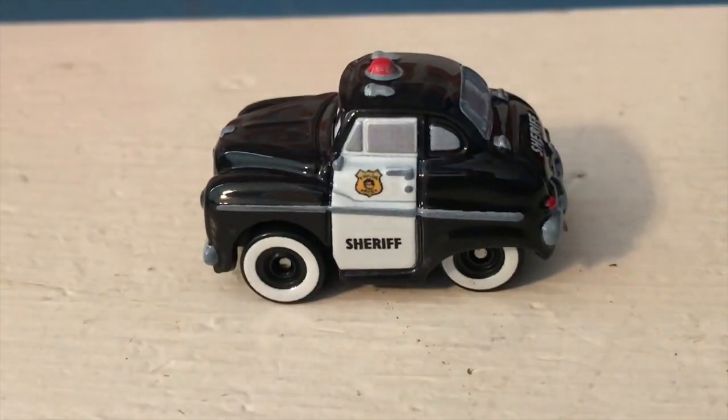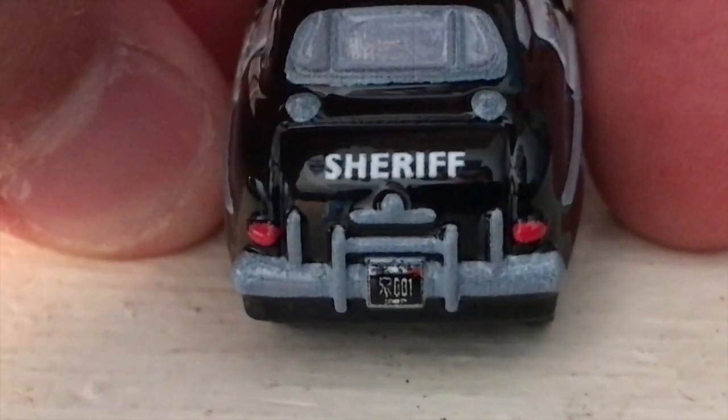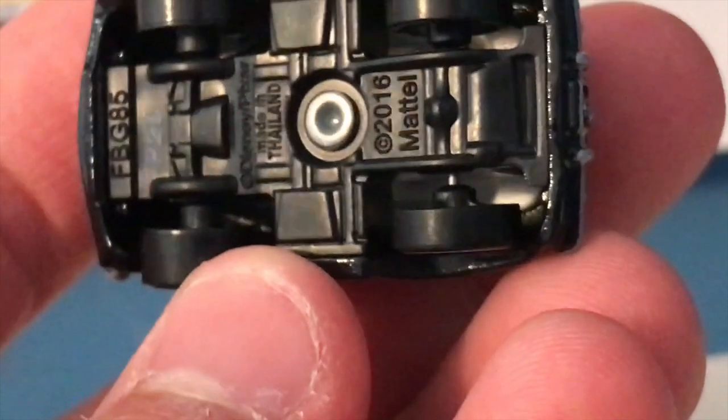I literally reviewed this guy less than a week ago when I reviewed the red pack. Got Sheriff on the side with his badge, Sheriff on the back, 001 license plate with the radiator cap mounted next to it. There is a look at that side, and then there is his base. I've reviewed so many of these minis so many times, so whenever I review one of these mini packs, I feel obligated to just at least briefly review each and every one of them.